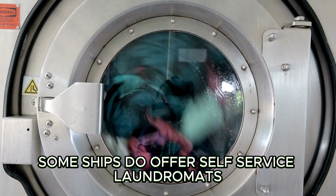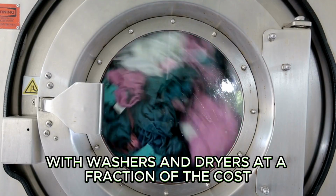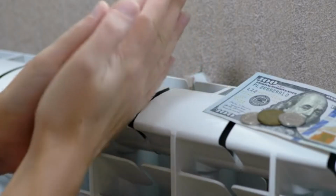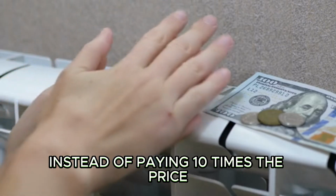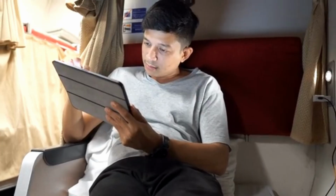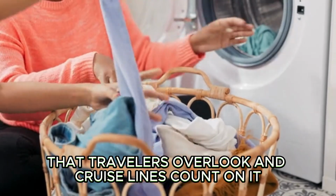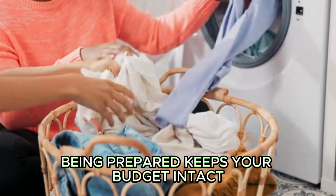Some ships do offer self-service laundromats with washers and dryers at a fraction of the cost, but not all. When they do, it's a lifesaver. For just a few dollars, you can clean a whole load instead of paying 10 times the price. This hack might sound basic, but it makes a huge difference. Laundry service is one of the sneakiest expenses that travelers overlook, and cruise lines count on it. Being prepared keeps your budget intact.